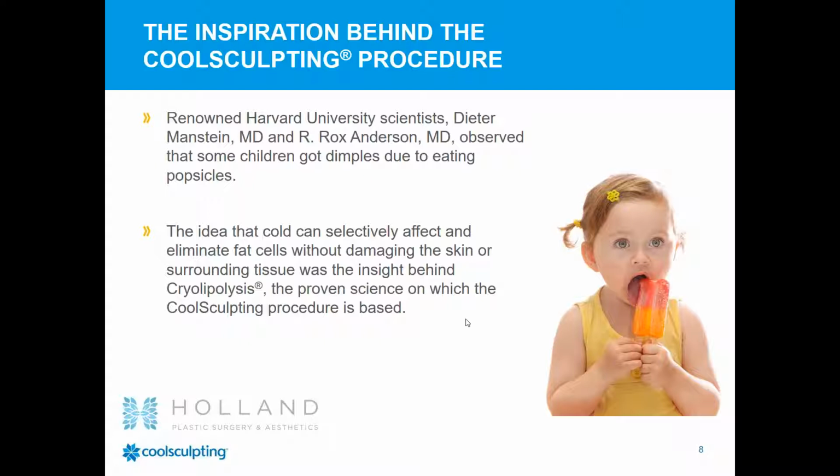Other people started looking at this, and there were two scientists out of Harvard and Mass General that took this idea of freezing fat and figured out this procedure to target the fat cells safely and effectively without damaging any of the other tissues, meaning the skin and the nerves and the muscles that are in the areas. So this was the initial idea, and then the science was taken from there.